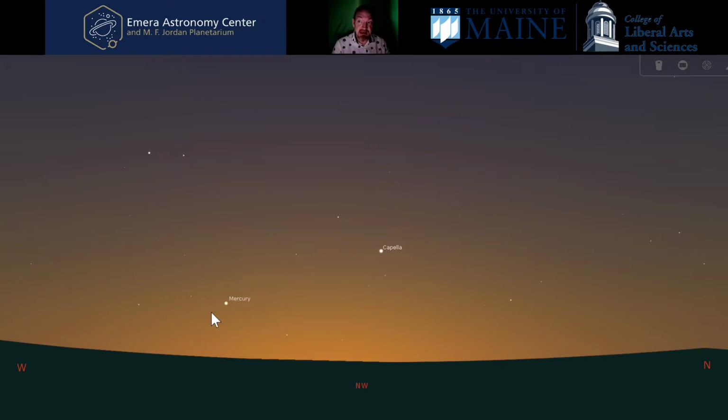Mercury really is going to be at its best this week, so do try to find it in your early evening sky. Last week we could see Venus and Mercury close together, but Mercury, of course, is now the planet you're going to be looking for in the evening sky over in the northwest. Venus is moving towards conjunction and will be in conjunction with the sun on the 3rd. So right now it is too close to the sun for us to catch in our evening sky.